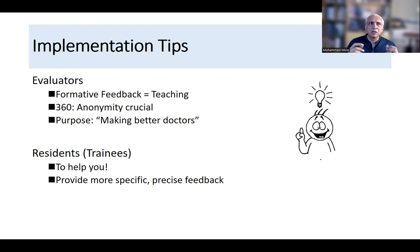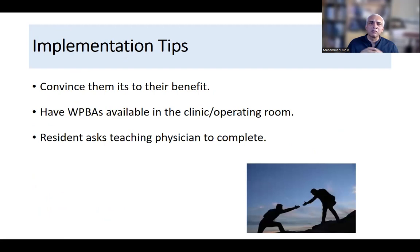So what are the implementation tips? For evaluators, formative feedback is teaching. In 360 feedback, anonymity is crucial. The purpose is to make better doctors. For the residents, the purpose is to help you and to provide more specific and precise feedback, because the residents should not feel that it's a burden on them. So convince the residents that it's to their benefit, have it available in the clinic or the operating room, and the residents ask the teachers, please, today is my day, you're going to do DOPS with me, or an OSKAR with me, and you're going to sit through the procedure and give me feedback.